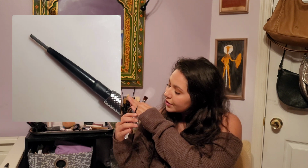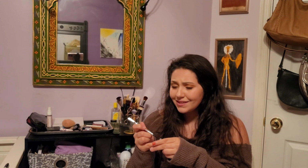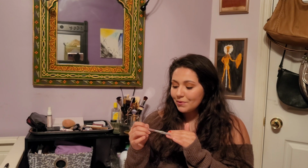So again, with it being wintertime, I just really think that it is the best time to use such a cool pencil. So hopefully we'll be able to move through this quickly. I'm not exactly sure how long this will take me to use up, but I don't have too many brow pencils in my collection, and this is definitely the one that I'm ready to get out.